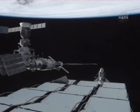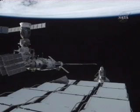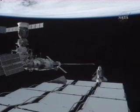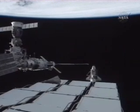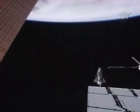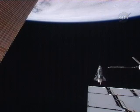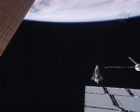And just poking its nose from behind one of the radiators on the International Space Station is the shuttle Discovery, almost at a point 655 feet behind the International Space Station. In the upper left-hand corner of your screen is the Soyuz vehicle, one of the Soyuz spacecraft docked to the Russian segment of the International Space Station, and a good view of Discovery as Kevin Ford continues his radial fly-around of the complex.